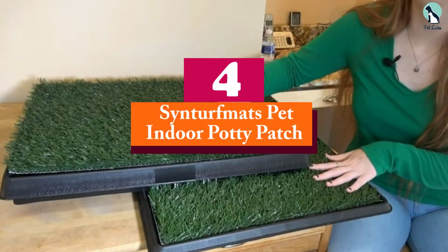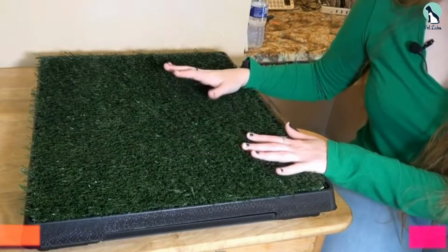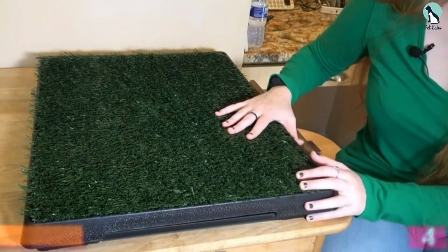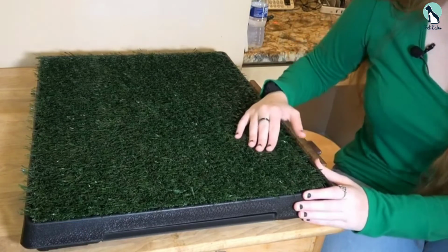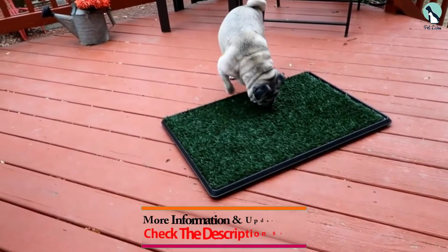Moving on at number 4, we have the Synturfmats Pet Indoor Potty Patch. While our top pick is actually a great value for money, it does come with a hefty price tag. But what if you're on a tight budget? Well, in that case, this product is what you would want to go for.